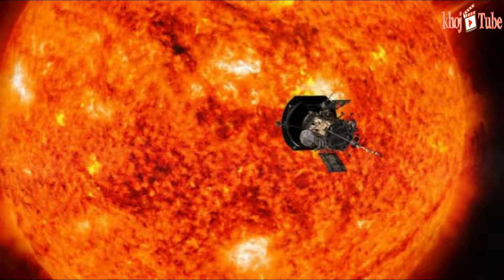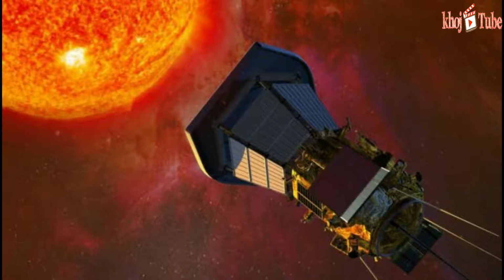The SWEAP Faraday cup will act something like a solar catcher's glove, using its window screen-like surface to gather up samples of the sun's atmosphere and to measure the properties of electrons, protons and helium particles. The investigation will measure electric and magnetic fields, radio emissions and waves in the sun's atmospheric plasma.